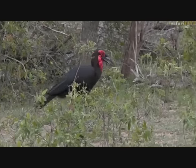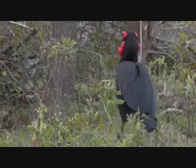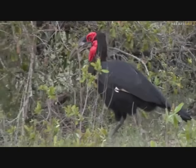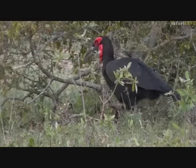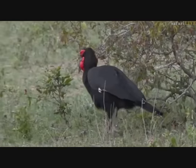Look at that. Wonder what that was. It was very pale, very white, whatever that substance was that it just ate. Personally, my favorite part of the ground hornbill is their eyelashes. I really like their eyelashes.